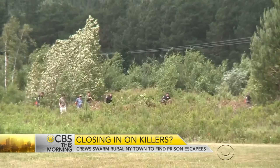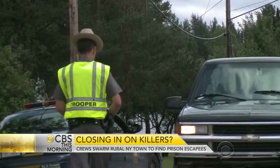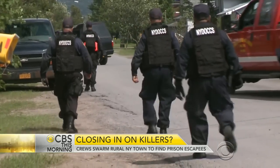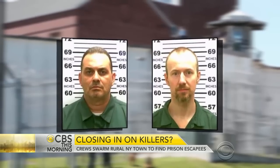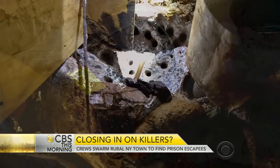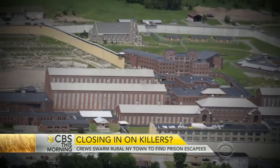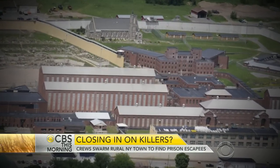As police pursue leads, new details on how the two inmates escaped are emerging. District Attorney Andrew Wiley tells CBS News that prison employee Joyce Mitchell, who is charged with helping the inmates escape, smuggled hacksaws and other tools in a shipment of hamburger meat. Wiley says suspended prison guard Gene Palmer told investigators he did not know about that alleged contraband.